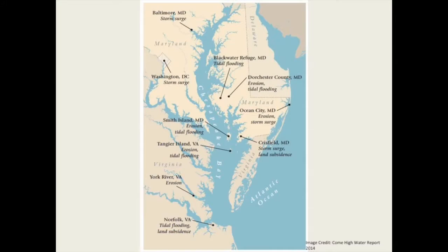So I took this image from a report from the Chesapeake Quarterly and Bay Journal, and it shows that the Chesapeake Bay is facing impacts from sea level rise all over the map. And of course, the Chesapeake is facing some of the highest sea level rise rates in the United States. Over the last century, the sea levels in Chesapeake have risen by approximately 1 foot, and they're expected to continue rising into the next century.